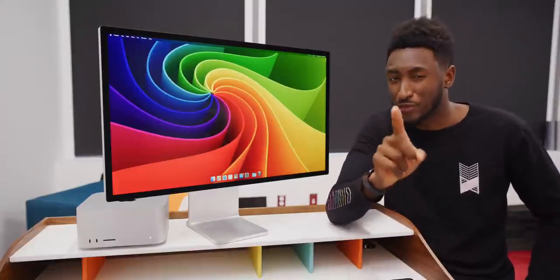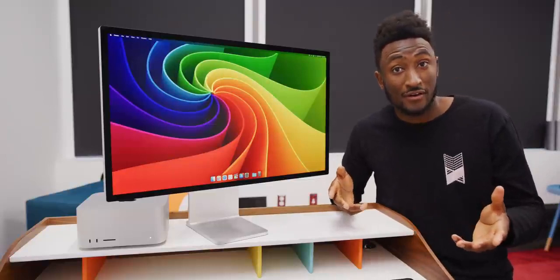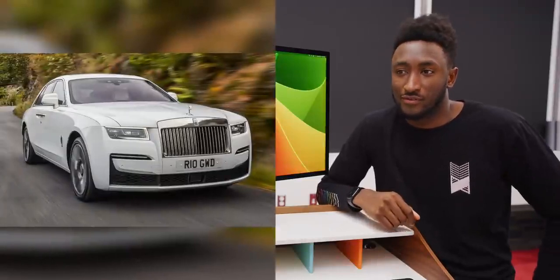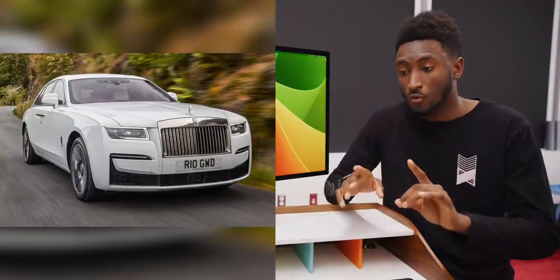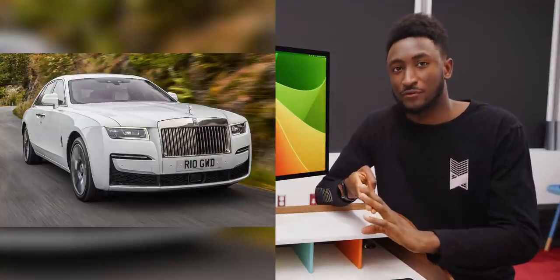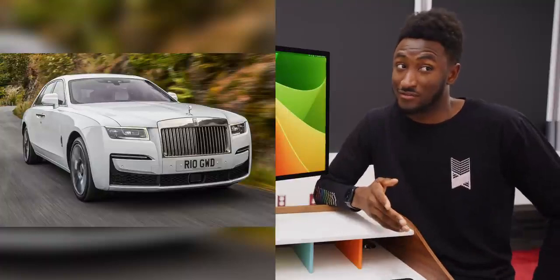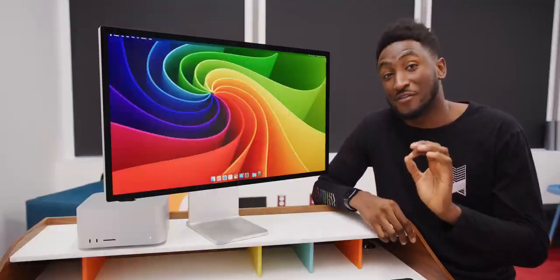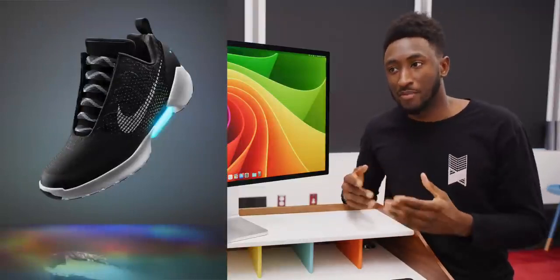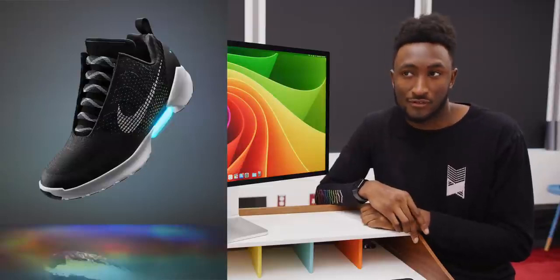But the real question is, is the Studio Display a good deal or not? Well, is the Rolls-Royce Ghost a good deal because it's the only four-door sedan with suicide doors and a 6.7-liter V12 for under $400,000? Does that make it a good deal? Or how about, are the Nike HyperAdapts a good deal because they are the cheapest, best self-lacing shoes you can get right now for $350? Does that make them a good deal?